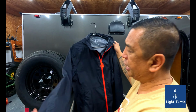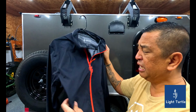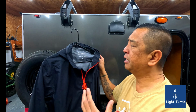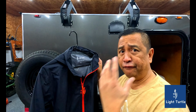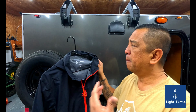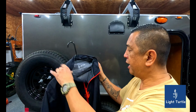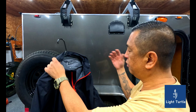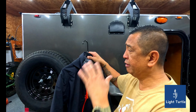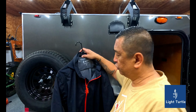When I opened up the jacket, the first thing I noticed was that it was really lightweight, and that was something I really liked, because I could fold it up really small, put it into my backpack or into my EDC bag, or leave it in my camper somewhere for when I go down to Florida, or I can leave one in my truck, even in the side of the door.